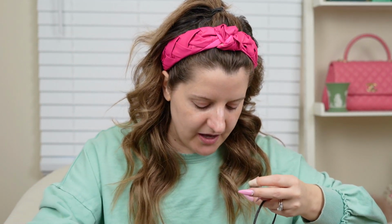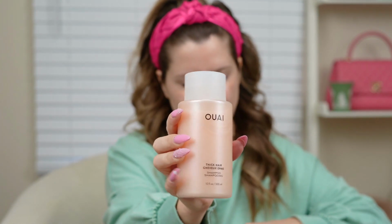Next thing, while we're on the hair topic, I'm going to follow up with that because I know this is going to be a little weird, but I did pick up another shampoo, the OUAI shampoo, the thick hair shampoo, just the shampoo. Okay, I know I just went on a big Olaplex rant, and I'm going to tell you why I picked this up, because my hair can get just a little dry just from using bonding shampoos.